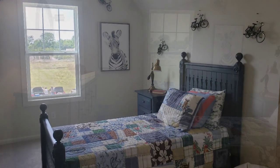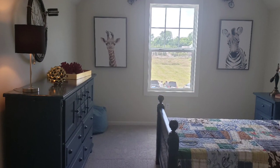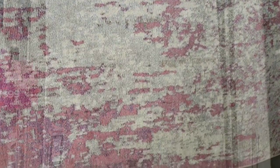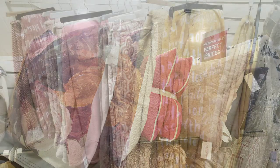Okay guys, so next we're going to head over to Homegoods, and I just wanted to share with you a little bit of what they had to offer in color, and I sprinkled in a little bit of neutrals. And then I'm going to share with you, in case you're new, some of the ways in which I used color throughout my home over the past seasons.